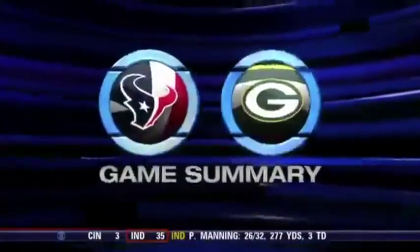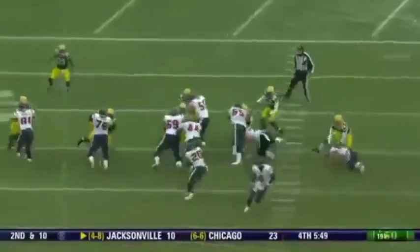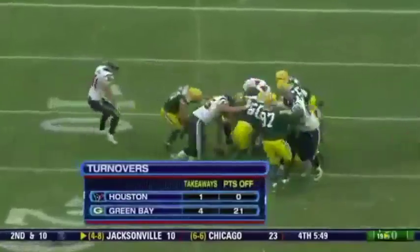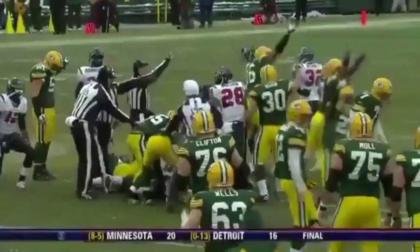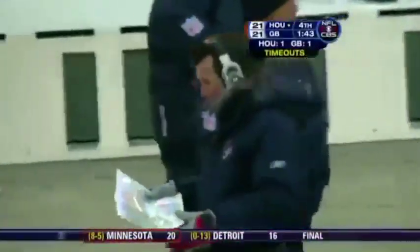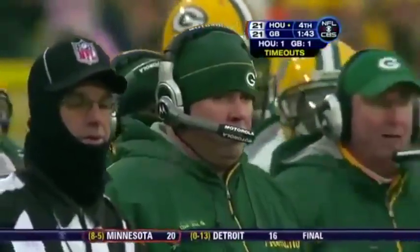So the story of this game, Steve, turnovers. No question. You look back at what happened. Started early on, going in for the touchdown, boom, on the ground, going the other way for the Packers. Then the nice interception. And then a fumble by Slayton, which happened right after a fumble didn't get overturned, which should have. And then, of course, Jacoby Jones dropping the punt, set up the tying touchdown by the Packers. 21 points by Green Bay, 21 points off turnovers.